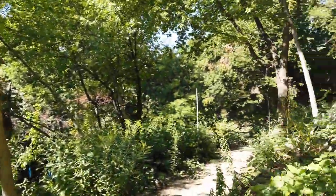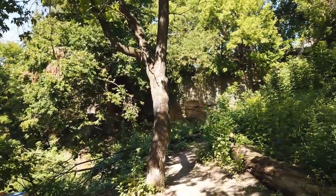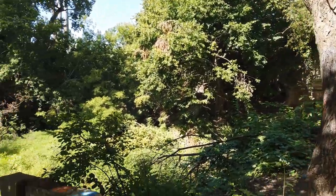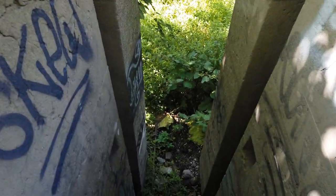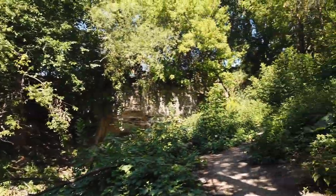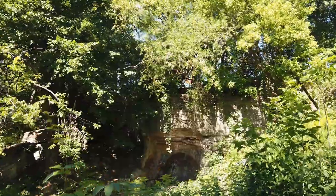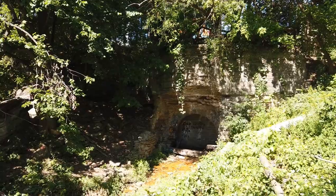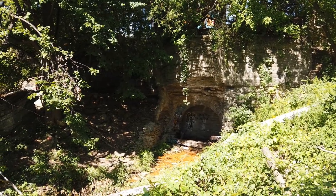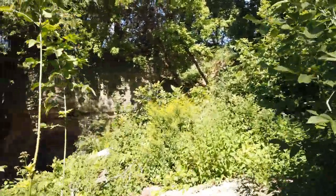Oh, here's another path. So those things I've seen before, we can kind of get to. Not whatever this is. Just a pillar of some sort. This is what I was seeing when I was first coming in. That thing is ghetto protected.